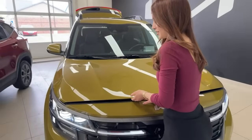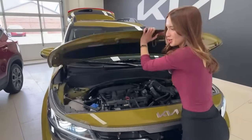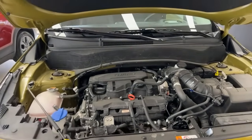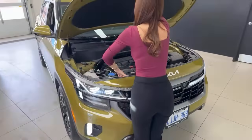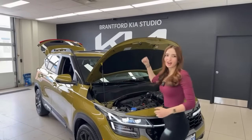When you go up to the SX Turbo and above, as the name Turbo suggests, you get a turbocharged engine. So this is our 1.6 liter turbocharged GDI engine with 190 horse and 195 pound-feet of torque.